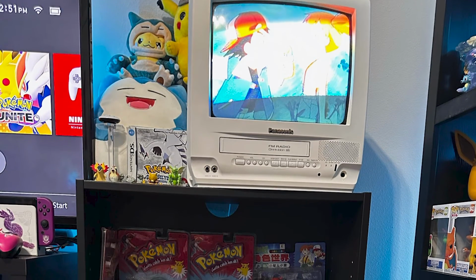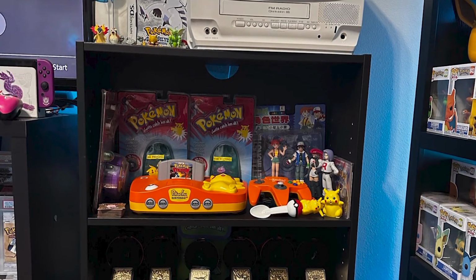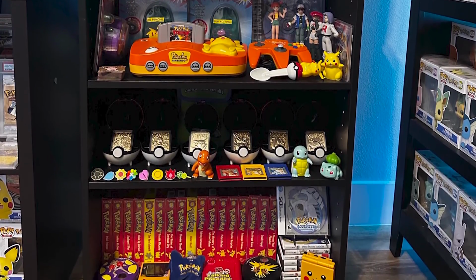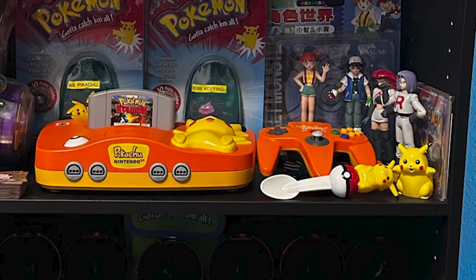And this shelf alone right here where he's got an old TV hooked up with the orange Pikachu N64. We've got the old Burger King Gold cards. We've got old VHSs. We've got the Pokemon Edition Game Boy. There's just so many things to unpack in this. And just randomly, I'm noticing there's a Pikachu spoon. That's super cool. I don't think I've ever seen that before.